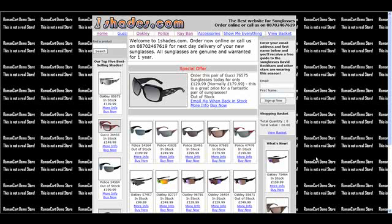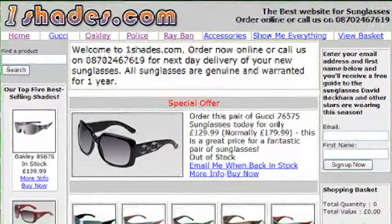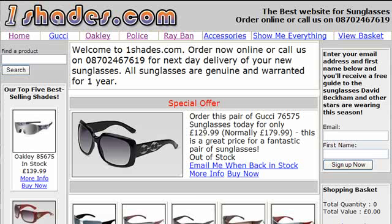Well, here we are. If you just take a look at the screen in front of you here, this is one of our demo stores. This is oneshades.com. All right, and so the first point to note about this is that something like up to 90% of people visiting your website are going to leave within 8 seconds without clicking anywhere or without buying anything from you. Okay, so what does that mean? Well, the first thing that means is you've got to try and attract their attention really quickly.